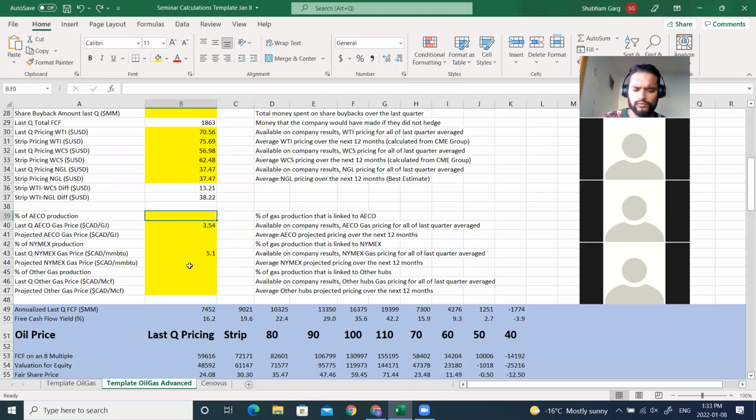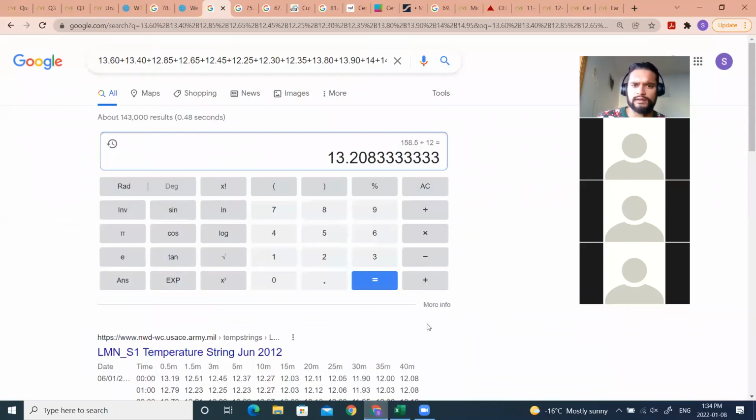So with Cenovus, most of their gas is sold in Canada, but they do have a Chinese gas offshore project. So they're selling at much higher rates there. So we definitely want to look at this in a little bit closer detail.